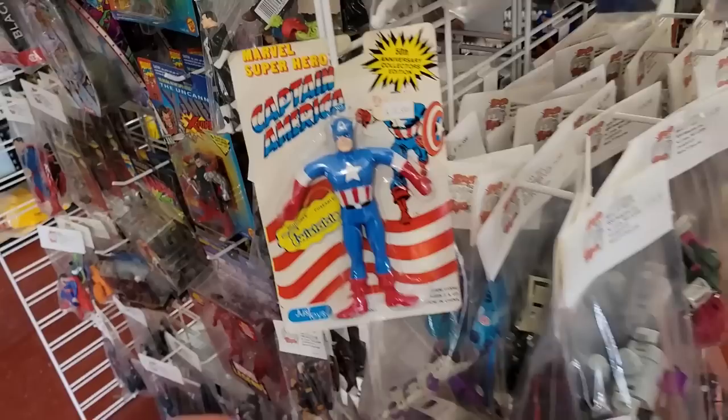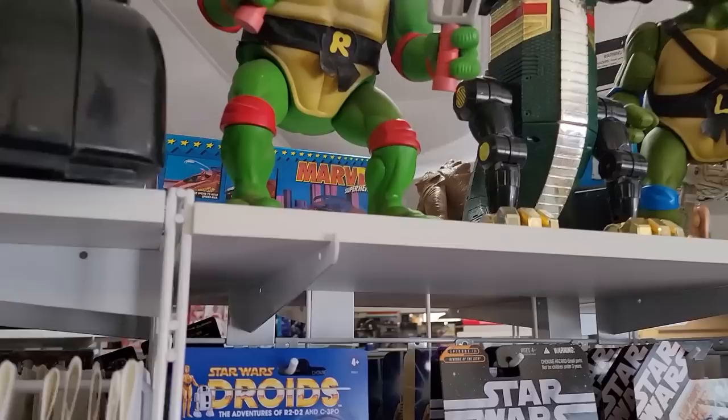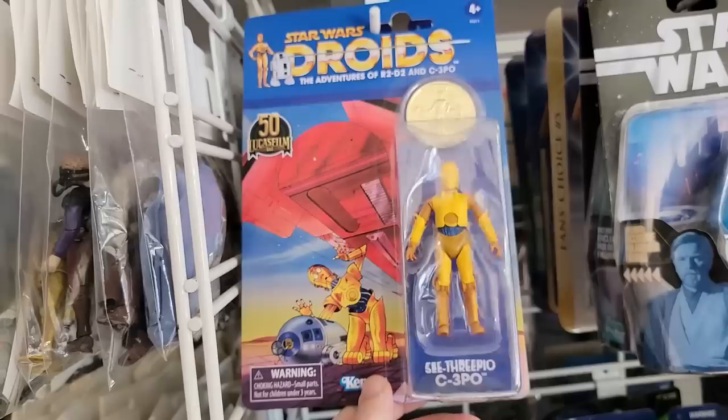There's a lot going on in this little shop, and I think that is so cool. Everything from G.I. Joe to Transformers to Marvel, lots of Star Wars and Ninja Turtles and Power Rangers. There's a lot of cool things crammed into this little store, and it's a lot of fun just sifting through, especially with all these baggy things hanging on the pegs, seeing what little treasures you can find.